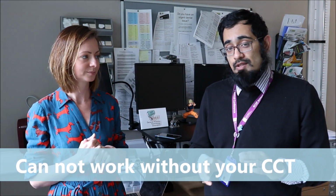Because don't forget, if your name's not correct, or if you're not on that performers list, you cannot work, point blank, and that obviously may impact any agreements you've got with practices in terms of work you're committed to. You don't want to ruin your reputation on that if you're a locum, or if you're salaried or a partner, you may not actually be able to work if you're not on the performers list, so it is very important that you get on that list appropriately and as quickly as possible.